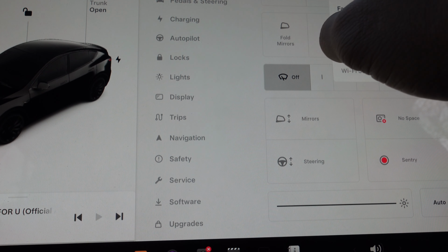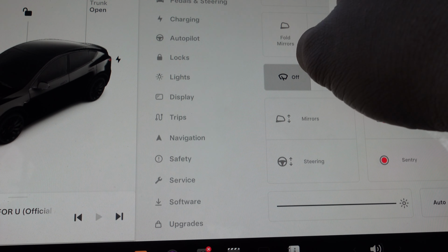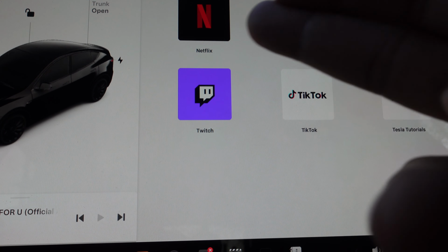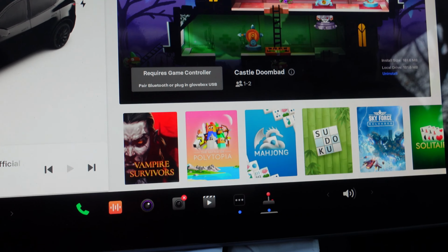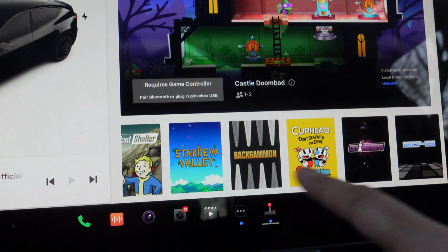Another really good thing about this car is that you don't actually have to get premium connectivity. You can just use the hotspot of your phone, and it has a lot of these streaming apps. So if you're ever just sitting in the car waiting, hanging out, you can use any of these streaming services. You can also play these little games that they have. It's not like a huge selection of games, and it's not like a super great gaming system or anything like that, but it's sufficient.